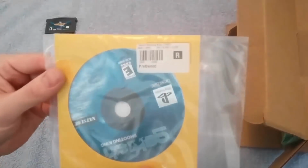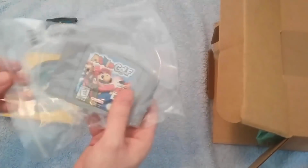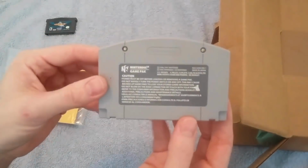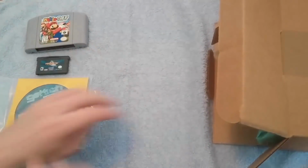Next up is Gekio Shooting King, probably the number one PS1 shmup that no one's ever heard of. Now I don't mind that this game came disc only. My problem is that their resurfacing machines are garbage and they make the disc look like complete trash. And last up is Mario Golf, and this game is deceivingly heavy. There's actually a lot of sticker residue on here, not that I'm complaining because I don't care, but GameStop was priding themselves on how they meticulously clean everything and take it apart, and they obviously don't, so I don't know why I'd even bother saying it if you're not going to do it.